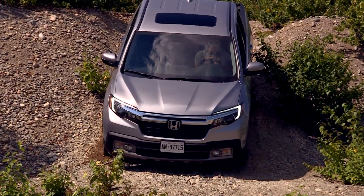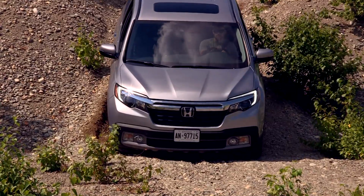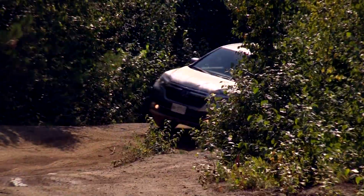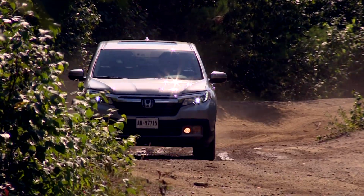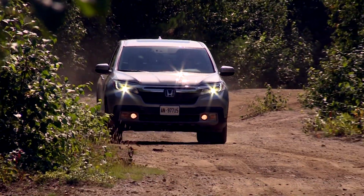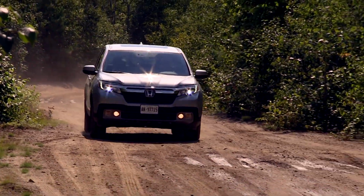Ultimately, if you like the idea of a pickup, but not the feel of driving one and the fuel bill, Ridgeline is worth a serious look. Off-road driving is a mixed bag. The suspension has a surprising level of travel to it, soaking up moguls and dips without excessively throwing you around. That's the good news. On rougher stuff, though, it's still mostly comfortable.